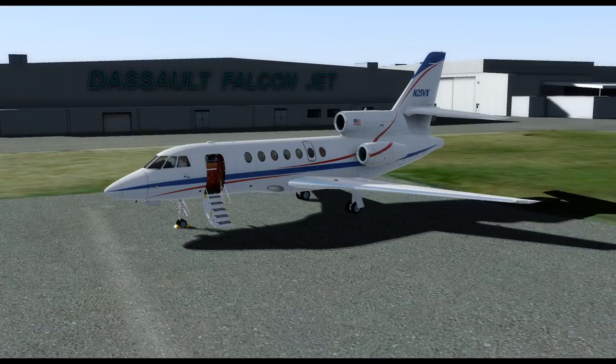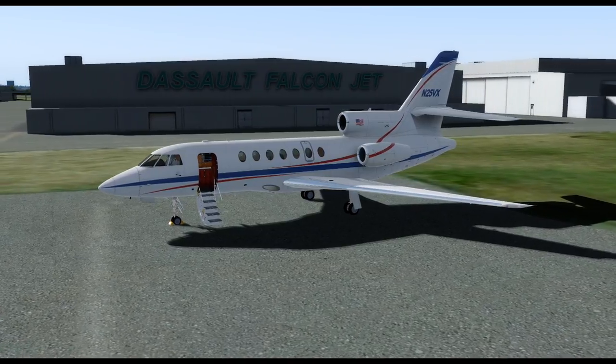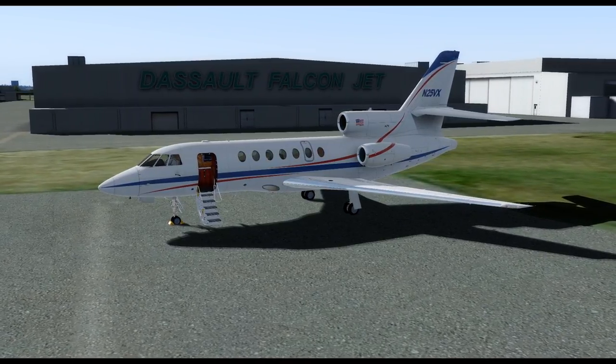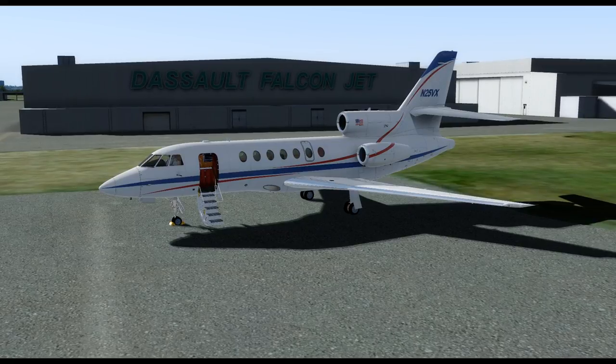So here we are, we're flying 25 Victor X-Ray. We're right in front of Dassault Falconjet's Completion Center, as I mentioned, here in Little Rock, Arkansas. Dassault actually manufactures their jets in Europe, of course. They have them shipped here to Little Rock, and the Completion Center here is responsible for all completions work, of course, interiors, painting, flight testing, all that stuff to make the aircraft fully ready for delivery to a customer.